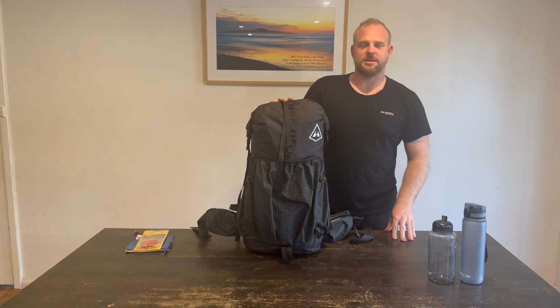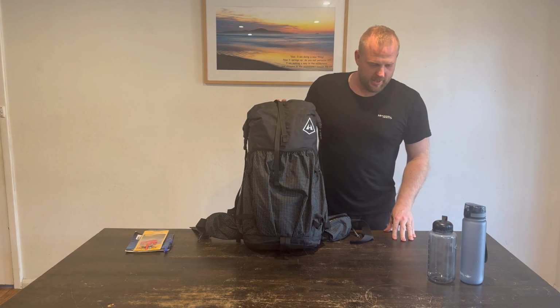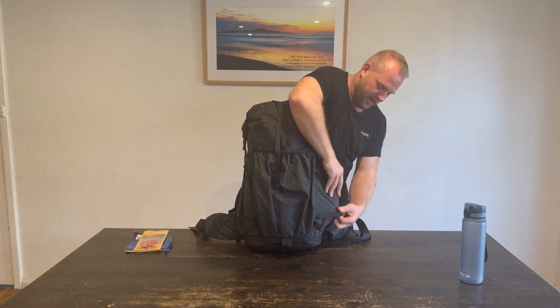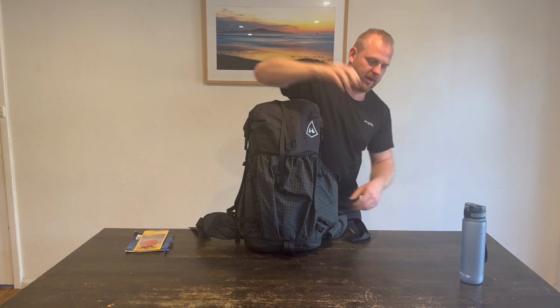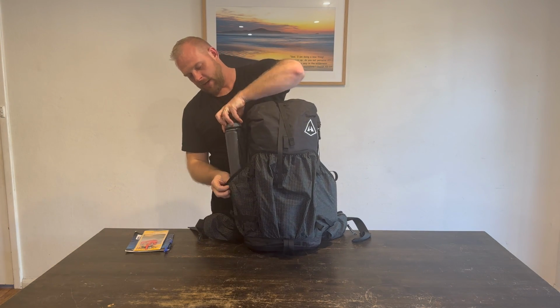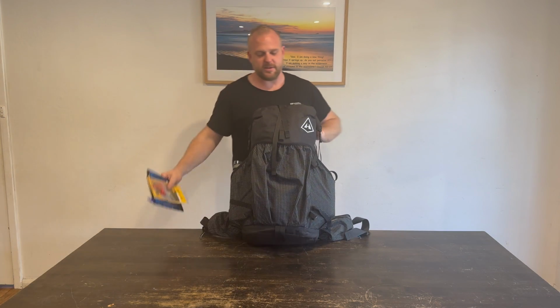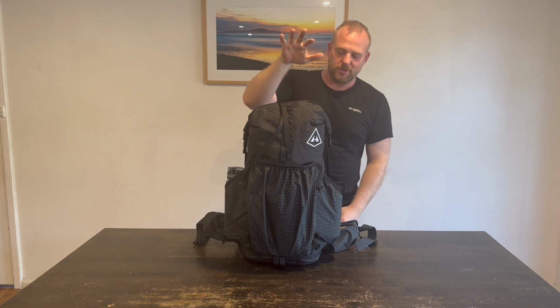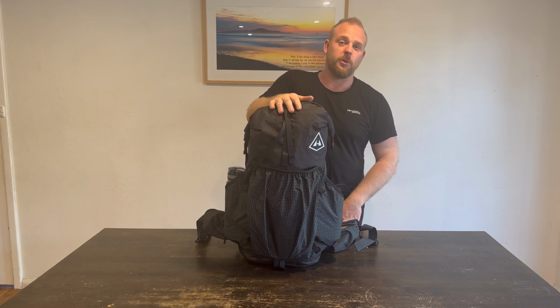This pack is so good. I'm so happy with it. Fits everything in. The best thing about it is how flexible it is. Like, it's honestly so useful because of this roll top on the top of it. It comes right up here and you could pack it full of stuff. They say you can do over 70 litres of gear or down to as little as 40.